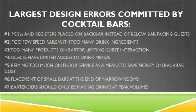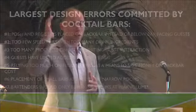All right, number 6, which goes into this: placement of small bars at the end of narrow rooms. I don't understand why people do this. I'm assuming that they're just inheriting small bars that are at the end of small rooms, but let's say that this was our cocktail bar right here, right? It's happening all the time, and I think it's happening because people are trying to save money on the build-outs, right? It's 2 wells with 8 seats, and everything else happens at a table, right?